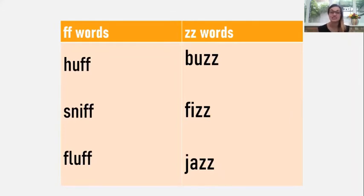Fantastic. Let's try with our z digraph. Are you ready? B, o, z, b, o, z, buzz. Well done. Next one. F, i, z, fizz. Fantastic. And the last one. J, a, z, j, a, z, jazz. Well done. What's jazz? Do you know? It's a type of music. Lots of saxophones and trumpets. It's really good fun. Brilliant.